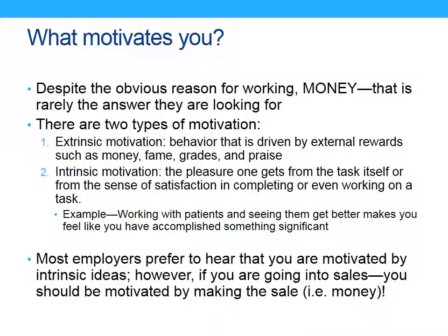Another question that gets asked is what motivates you? Now, obviously, none of us would probably get up and go to work every day unless we were being paid. But that is not really the answer they're looking for. So before we get into what motivates us, I want to identify two types of motivation.